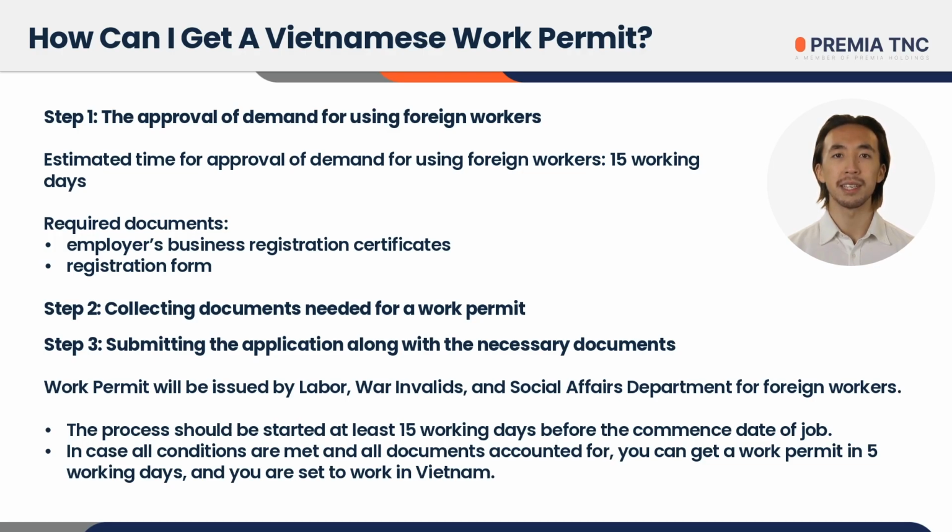Step 2. Collecting documents needed for a work permit. A work permit will require you to have certain documents, and you will need to make sure your employer has these documents when the time comes. Step 3. Submitting the application along with the necessary documents. Labor, War Invalids, and Social Affairs Department is the agency that issues work permits for foreigners. It is where the documents will be submitted and a work permit issued. The process should be started at least 15 working days before the resumption date of your new job. Where all conditions are met and all documents accounted for, you can get a work permit in 5 working days, and you are set to work in Vietnam.